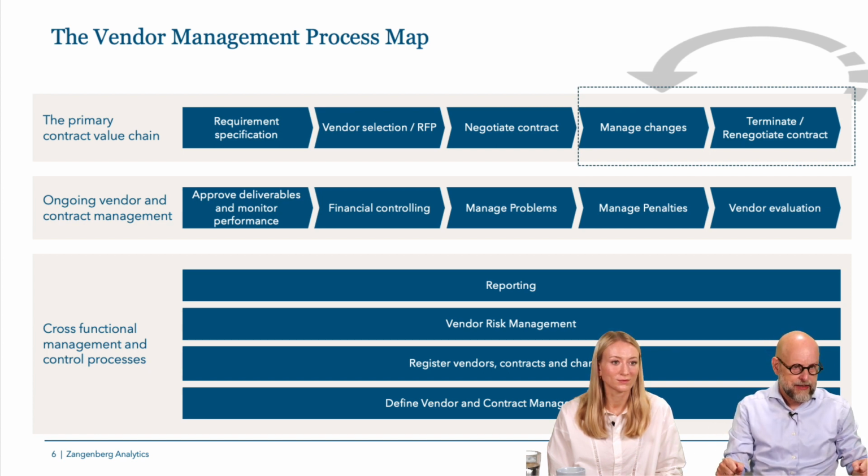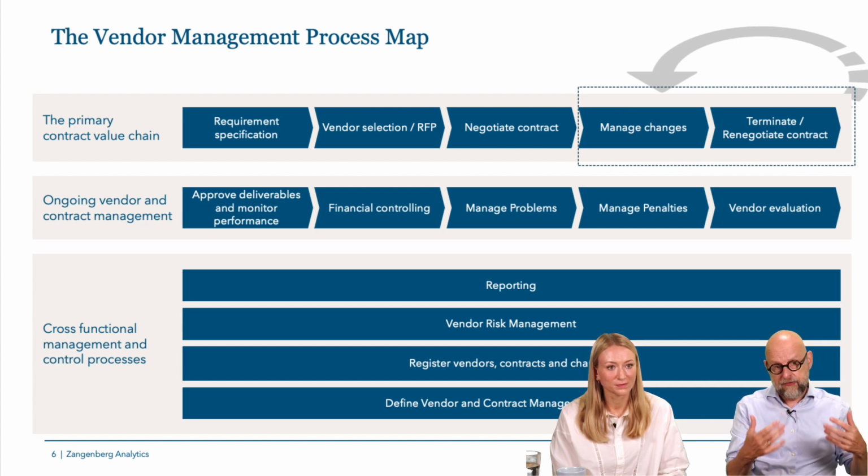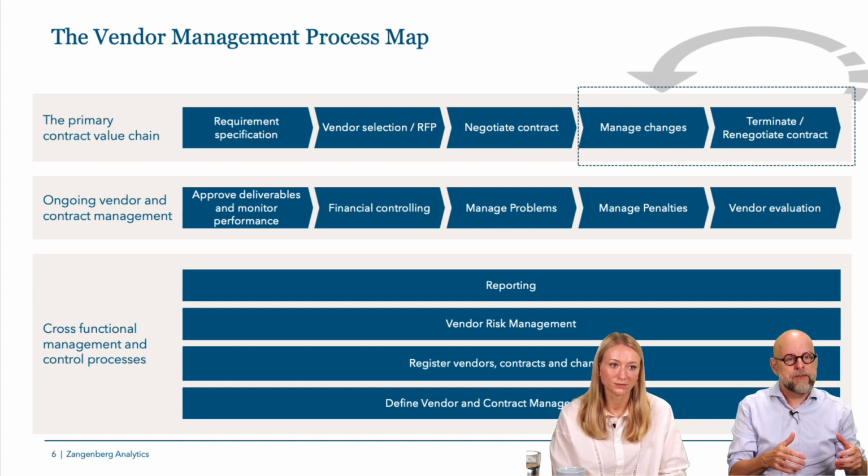Then you negotiate a contract. And now you go into the iterative process of managing changes and renegotiating the contract until you get to a point where you terminate the contract. But the circle or the iterative element between managing changes and renegotiating the contract is where all the magic happens. But it's also where a lot of organizations really drop the ball, because they don't get all the changes registered, they don't manage all the contract amendments correctly. It's distributed throughout the organization, and there's no common overview of things.